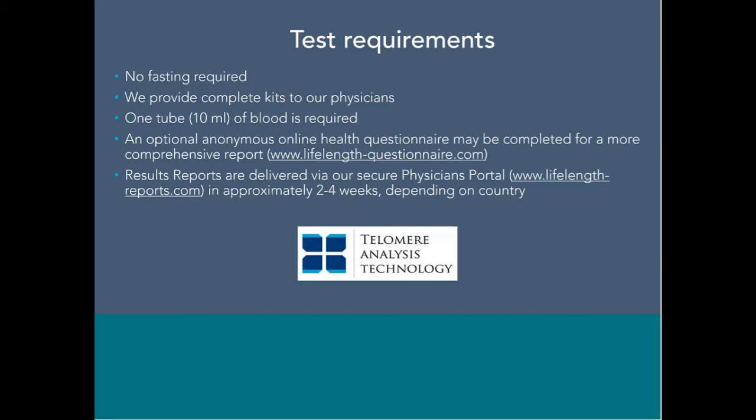And then the patient has the option and the opportunity to do the online questionnaire, which we think is extraordinarily valuable. Patients love it. Generally speaking, physicians love it. It takes like 15 minutes to do, and it dynamically integrates into the report, which, by the way, we can provide in about a dozen languages. So that's also very interesting. And then the reports come back to you in the portal, typically in 2 to 4 weeks, depending on the country in which you live, and often faster than that. It's really, really very easy.